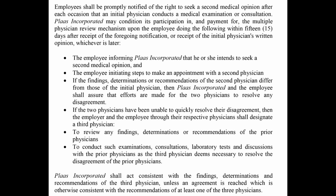Plaas Incorporated may condition its participation in and payment for the multiple physician review mechanism upon the employee doing the following within 15 days after receipt of the foregoing notification or receipt of the initial physician's written opinion, whichever is later: the employee informing Plaas Incorporated that he or she intends to seek a second medical opinion, and the employee initiating steps to make an appointment with the second physician.